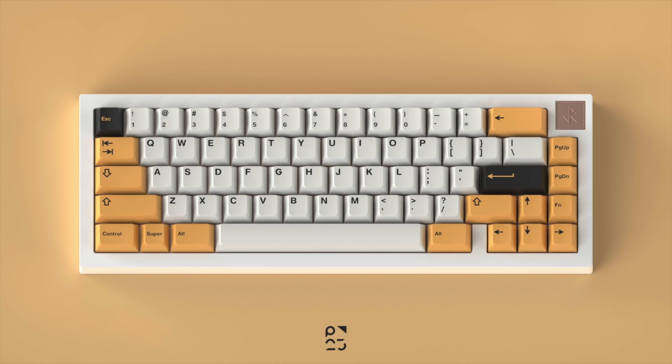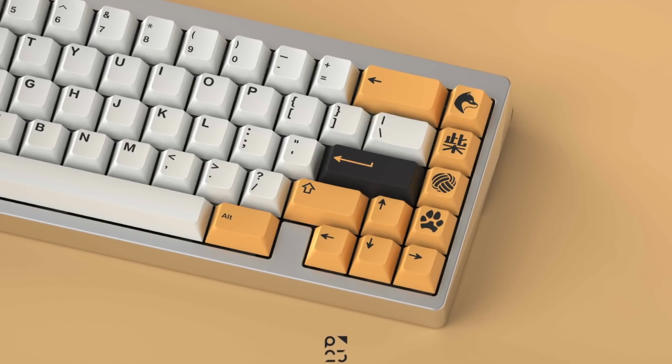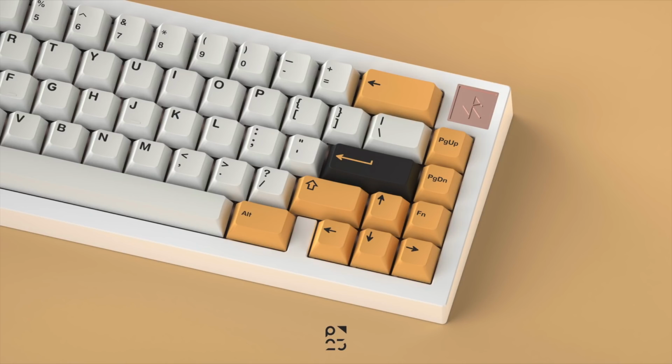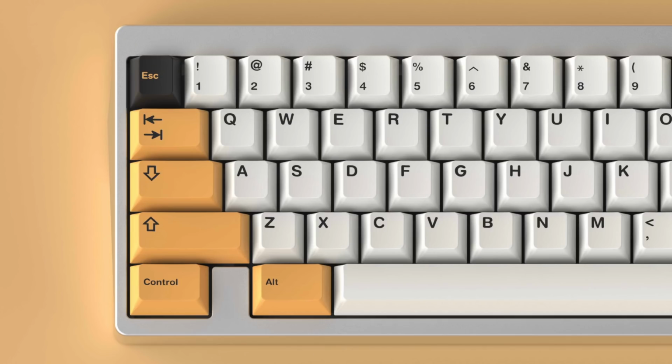What drew me to the set is the nice shade of yellow they picked here. It's not too vibrant and it's also not too dull. Kinda gives you this very neutral color that seems to work with any color keyboard. If I bought this set, I'd put this on a whiteboard. I do have to say it would look better with text modifiers.